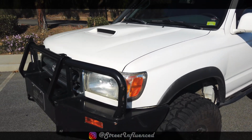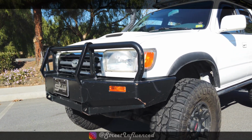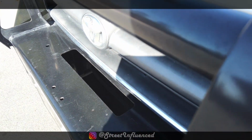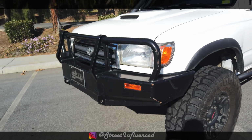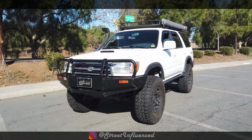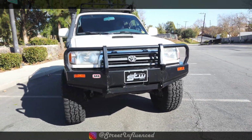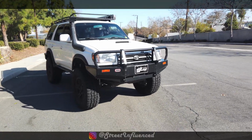Matches up pretty good. We got an ARB front bumper. This is a really heavy duty front bumper by ARB. It's winch ready, but I don't have a winch mounted on it, but we could put one on if we had to. Bolts up to the front frame. It looks pretty nice, gives it a really good look. I like the front bumper on it. Got the Salinas Tires and Wheels license plate because they help me out a lot. A lot of my vehicles, I get tires from them.